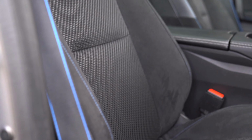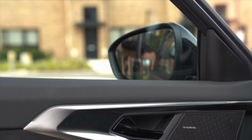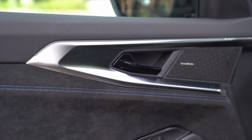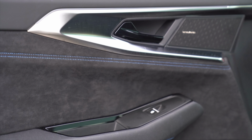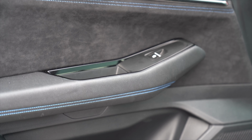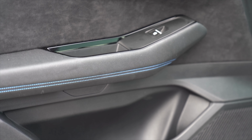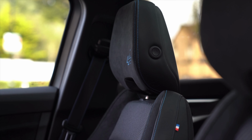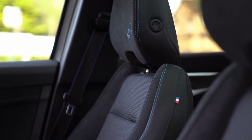The interior looks smart, with flashes of metallic look finishes, lots of piano black trim and a decent amount of soft touch plastic. To get those blue Esprit Alpine trims and stitching across the seats, you'll be looking at getting into the Techno Esprit Alpine and above. In terms of quality, it meets the class standards with hard plastics hidden lower down on the dashboards and the door cards.